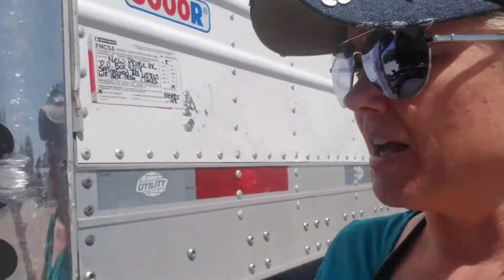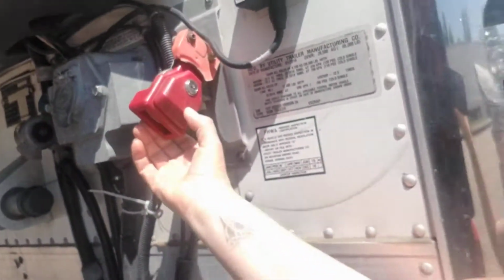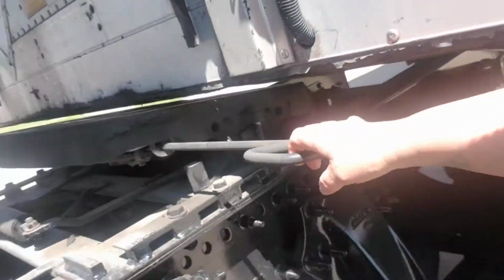Some places are really strict about it. They'll have you unhook and pull away, which is what they've made us do here. So we have unhooked and pulled away, and then they put a lock on the air hose. I'll show you. You can see the kingpin is pulled. We're pulled completely off of the trailer. That way there's no room for mistake, pulling away when they're going in and out. So that's that. That's a lot of what we do. Just sit around.